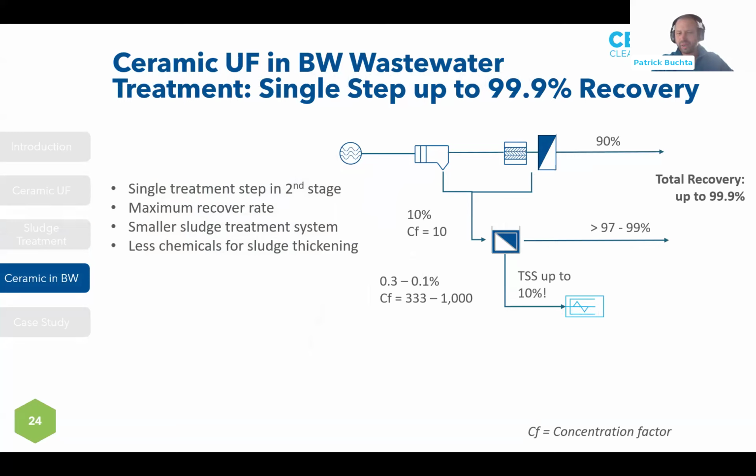Next, please. So this now results in other numbers for that scheme. We keep going with the first stage of a 90% recovery plant. That means still 10% reaching the second stage. But you see already that we just have a single stage in the backwash wastewater treatment. And with that, maybe you can click the button. You see that we can highlight some numbers here. With that, we can reach up to 99% recovery rate in the filtration process.